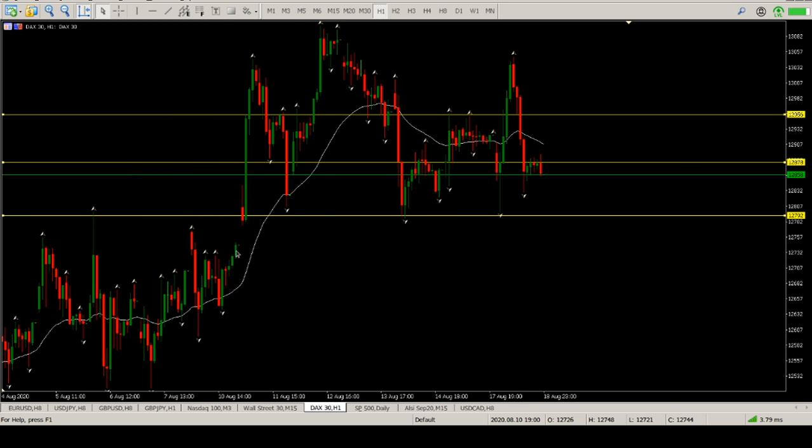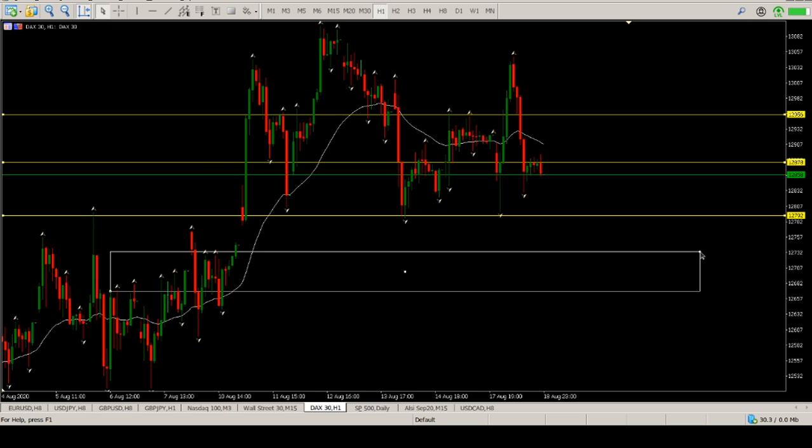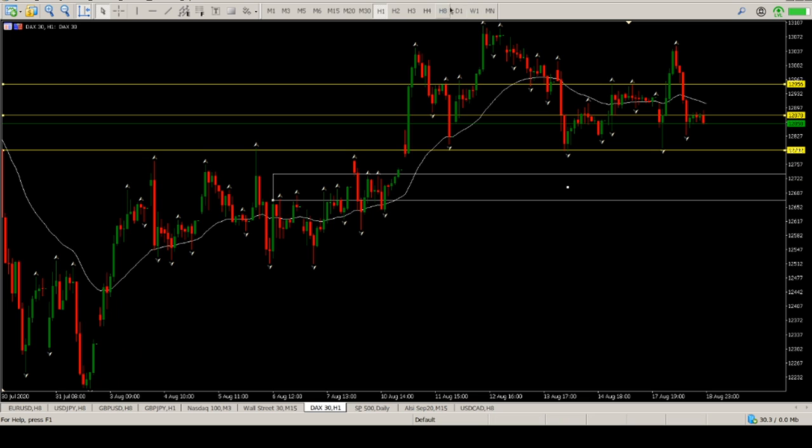If we do manage to close the gap here, and we've got quite a few tails here, so just use a block here. So we've got quite a few areas where we could find support down in this area here, okay, and that's pretty much between 12671 and 12729. Let's see what happens down there. If we get there, that would be something that I would be paying attention to.